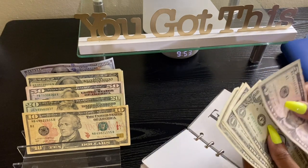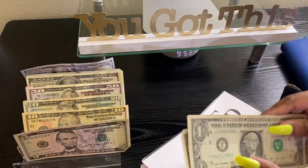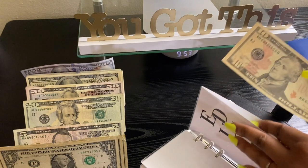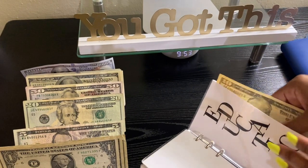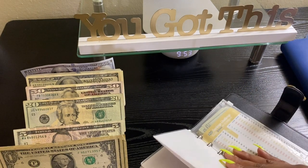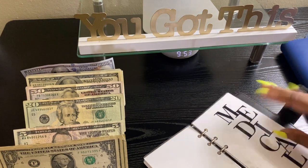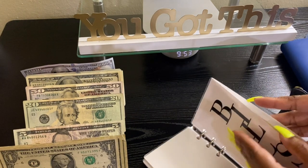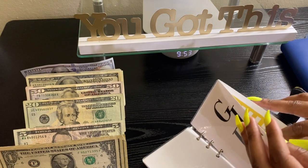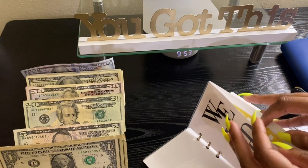Education, 5, 6, 7, 8, 9, 10. And I'll exchange that for a $10 bill. I'll save this for last. Let me go back. Bills only have 5. Gifts, 25. Okay, don't need to exchange that.